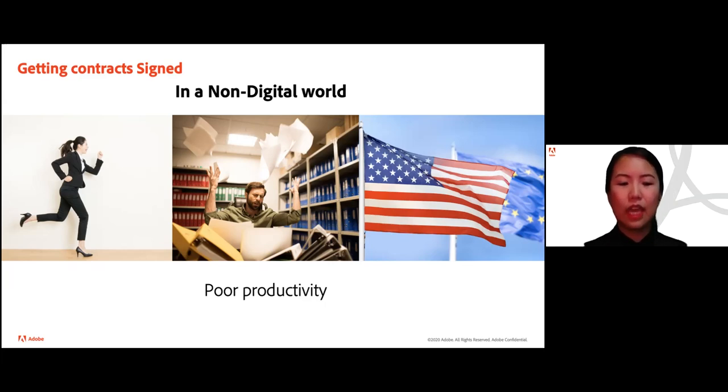But typically, we would see things like the courier cutoff was 3 p.m., you missed the deadline, and you just really don't get your document even sent across. So these three are the key areas that we really struggled with in the non-digital world. And certainly it's poor productivity, not just for the lawyer, but for the directors, and all employees around.